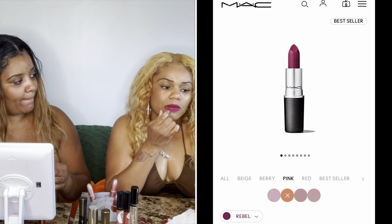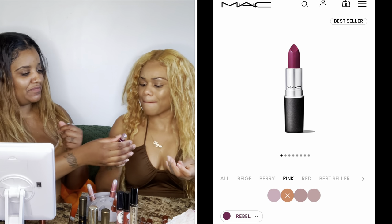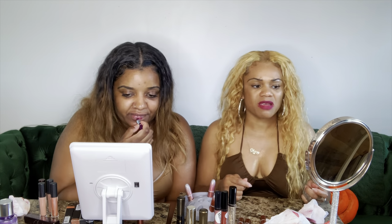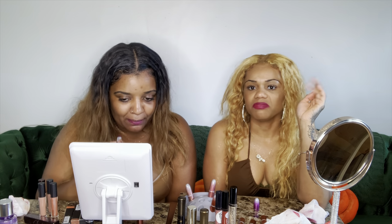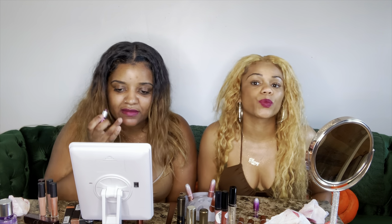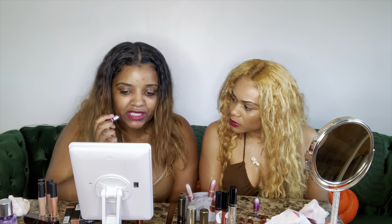For me, it's a no. I don't like this. It's giving me pink, old lady, purplish. Yeah, that's what we should have did, both of us. If I did, I'll do an ombre. Maybe a little light pink in the middle. Yeah, that's what I was going to say. Some of them are not that good, but can be used for ombre.